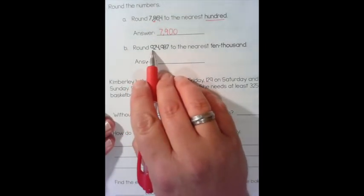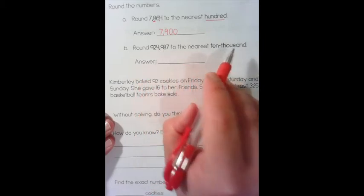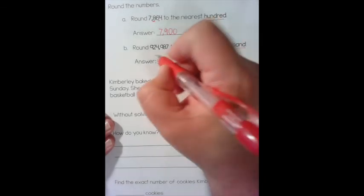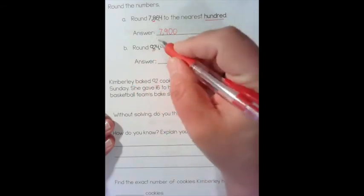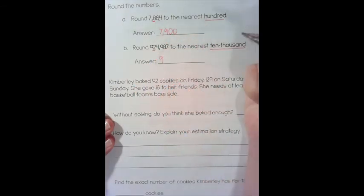So round 924,987 to the nearest 10,000. So I've got to put my stop sign again, since I'm rounding to the 10,000. I've got to put my stop sign under the 10,000's place. Well, that is the 2. So I'm going to write everything up to the stop sign. So I'm going to write that 9, and then I'm going to stop.